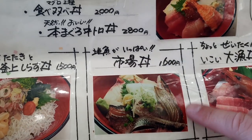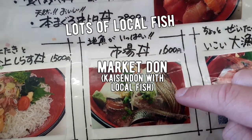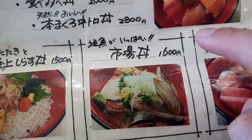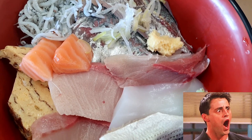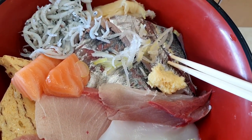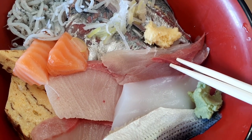I think I'm gonna get this one. The seafood here in this bowl are all the specialty seafood from this fish market. So yeah, sounds good to me. Oh, look at that. That's a lot of seafood. I think this is the aji, the horse mackerel. No idea what this slightly red thing is.